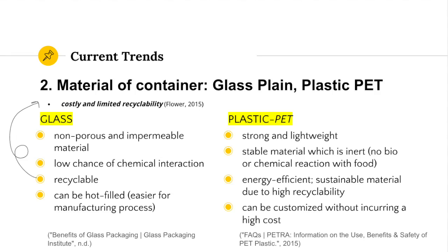Glass is a non-porous and impermeable material. There is a low chance of any bio or chemical reaction between the material and the food. The smell of glass wouldn't transfer into the honey as well. In the packaging industry, this is known as being inert. For manufacturers, using glass allows for hot filling of honey, which potentially speeds up the filling process because honey is less consistent when heated. Being highly recyclable is another advantage of glass.